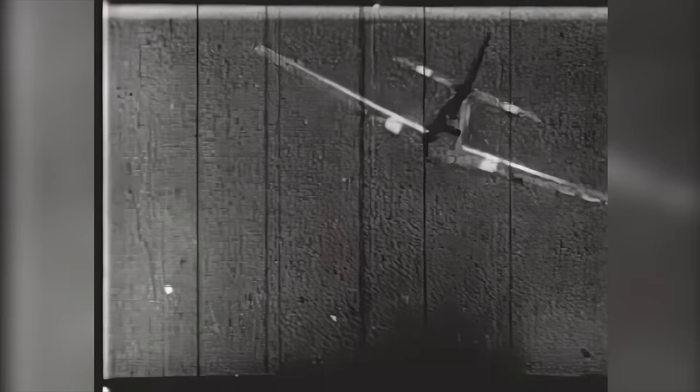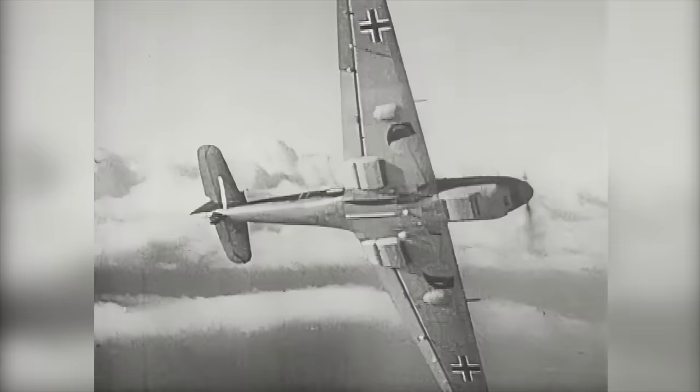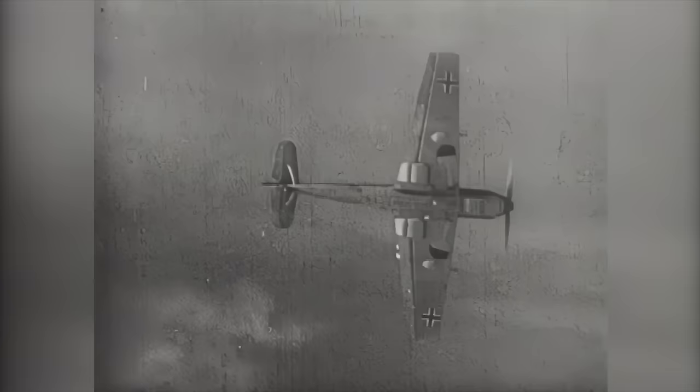I made, I think, probably 75 to 100 circles, but whether it was the Mustang that much better than the 109, or whether I was that much better than him, or a combination of both, I was gaining on him. And he finally rolled over and headed straight down, and I decided to let him get away. And he got away, and so did I. I hit him, he didn't hit me, but we had a 10-minute individual battle.